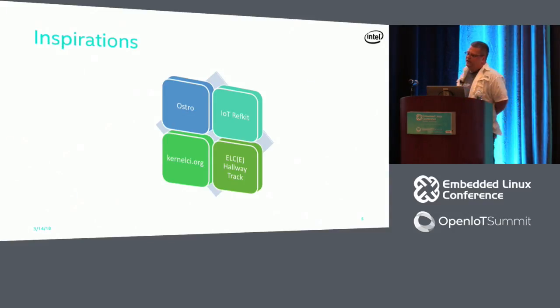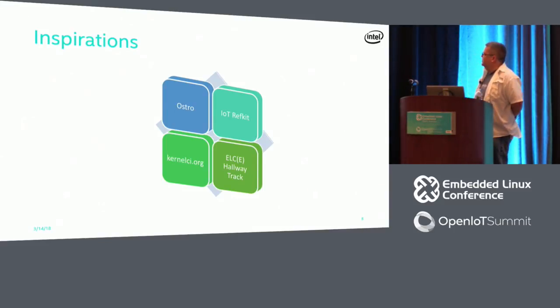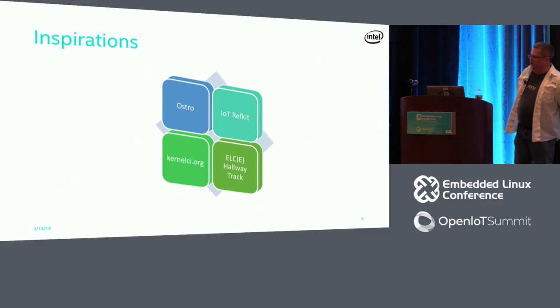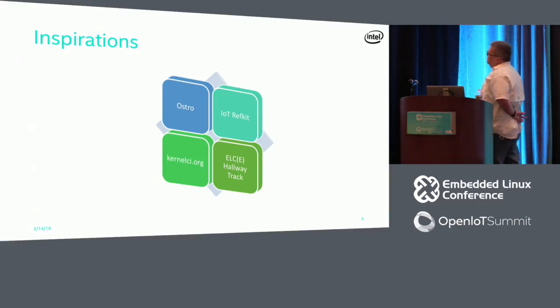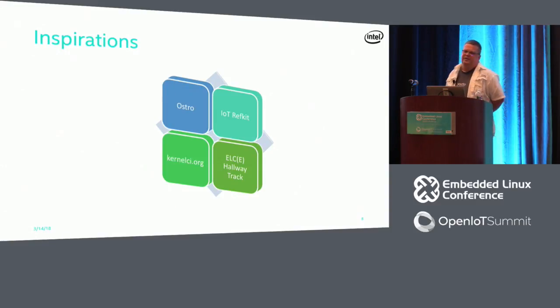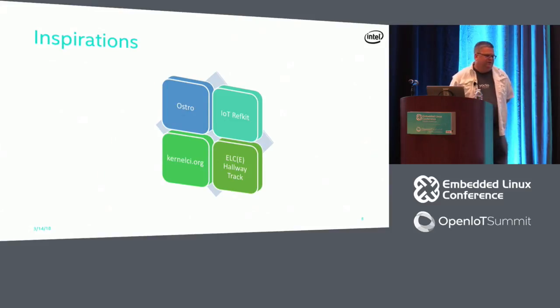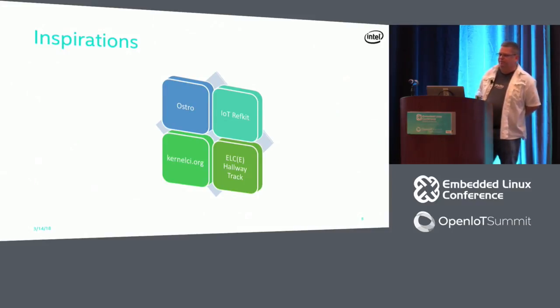The other thing is that kernelci.org and validation.linaro.org have really inspired me a lot in terms of how to do the hardware testing distributed, and a bunch of things like that. But the main thing was actually 2 to 3 years of ELC and ELCE hallway track, because I kept having these conversations with people over and over again about this stuff. By the way, I chose Jenkins because I got tired of everybody saying, are you using Jenkins? And I used LAVA because I got really tired of everybody saying, why aren't you using LAVA?